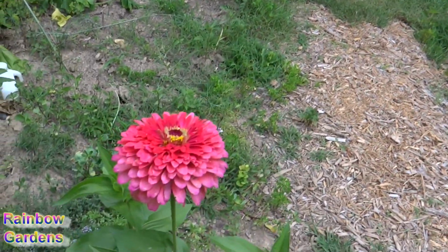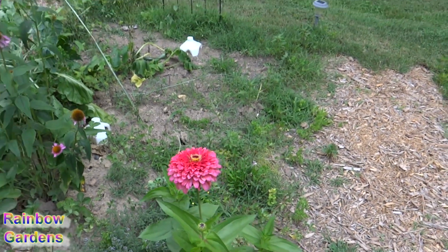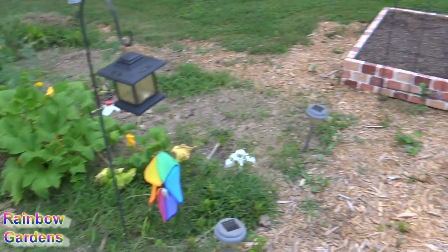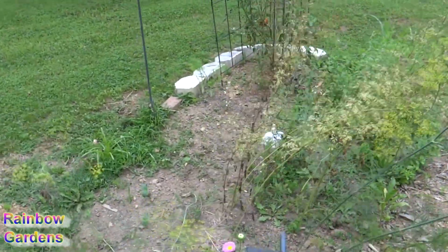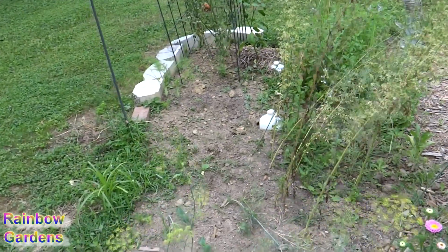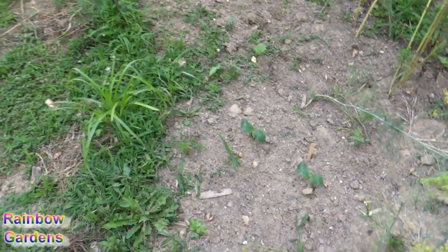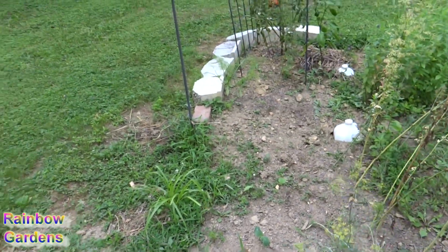This is called a raspberry sorbet zinnia, and that is the most beautiful color. I just love those zinnias. If you ever see a pack of the raspberry sorbet, pick them up because they're beautiful. And over here, I had a lot of potatoes growing, and shallots and onions, and so I harvested all of those, and I went ahead and planted out some Romanesco zucchini. I'm hoping that these will be far enough away from the tree that they'll grow well. We'll see how that goes.